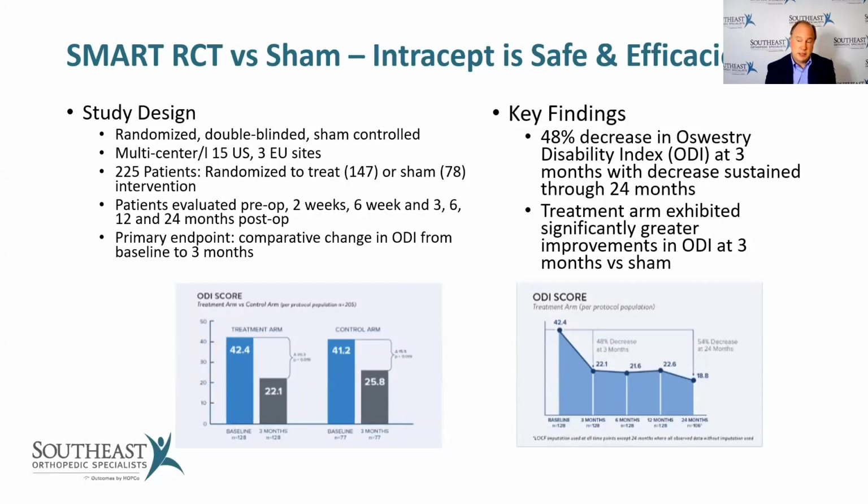And then when you get down to 18, if you look at the general population who has no back pain, they would have an ODI of about 10, essentially because that's the way it's scored. So they get from significant disability to pretty close to normal in this first study that was done.